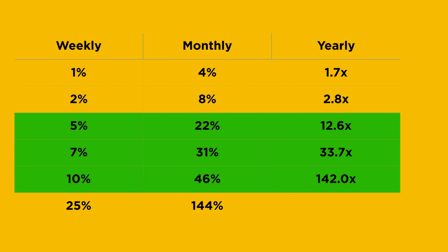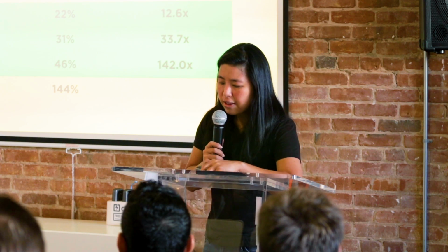And it turns out the growth rates ranged anywhere from 20 to 200% month over month, but clustered more closely to 20 to 50% month over month, which if you back it out, amounts to about 5 to 10% week over week. And so this chart, just to explain it real quickly, the left-hand column is the weekly growth rate, and then these are the equivalents that you need to grow by month, and then what the multiple is by year.